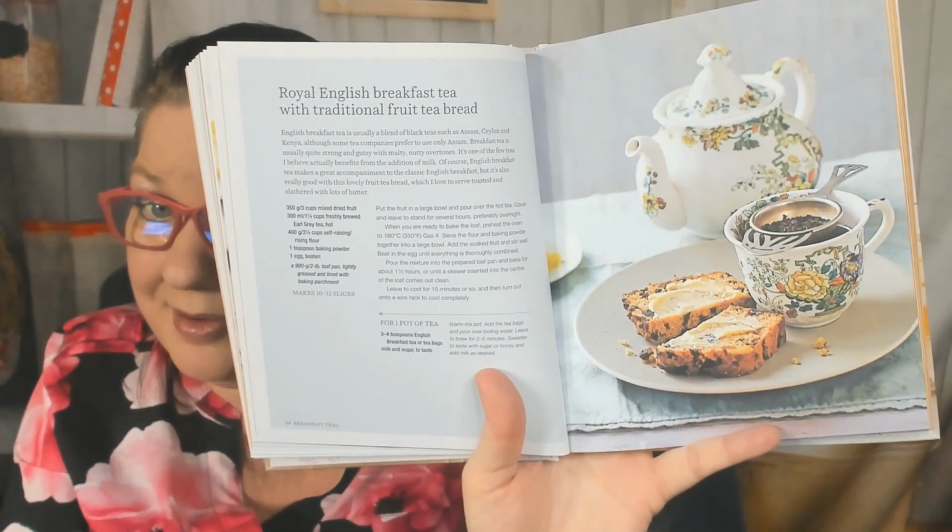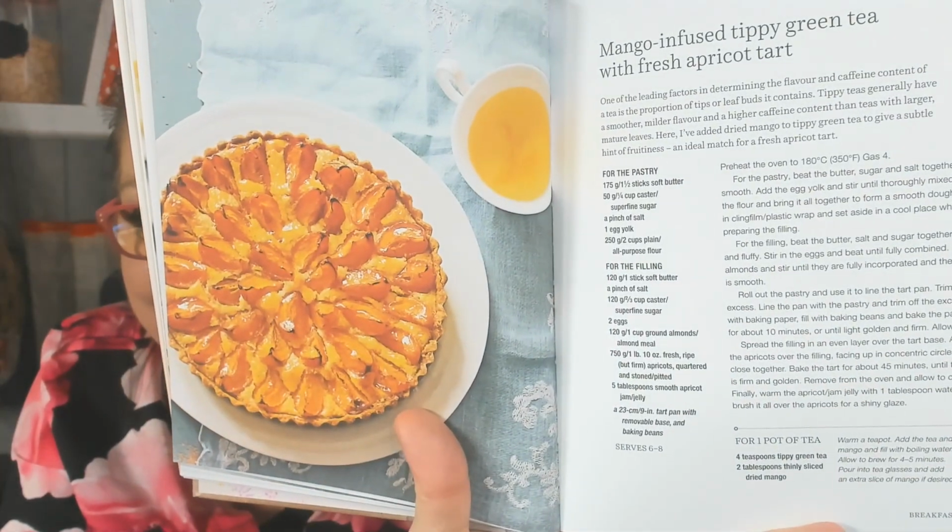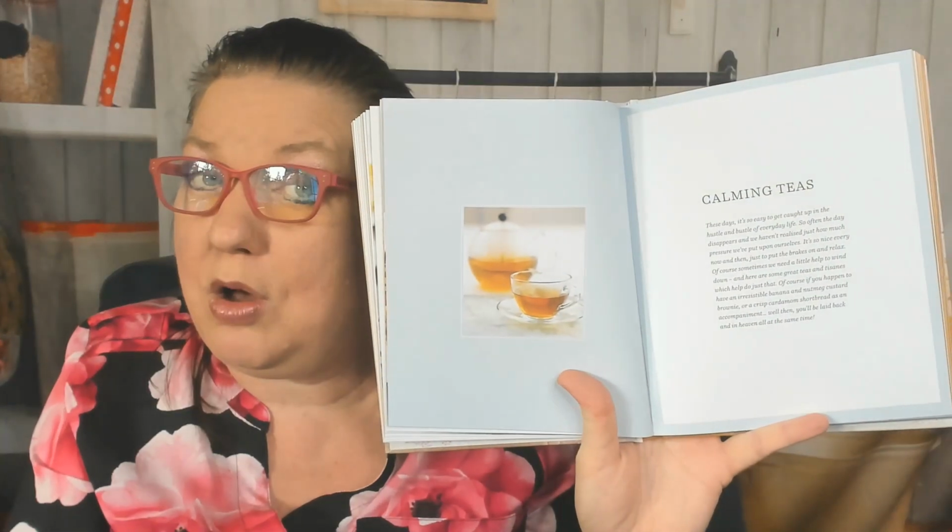Now I have to skip ahead because I can't show you every recipe in the book. Royal English breakfast tea with traditional fruit tea bread. Wait till you see this picture. Mango infused tippy green tea with fresh apricot tart. That looks gorgeous. Now we're in the calming teas section.